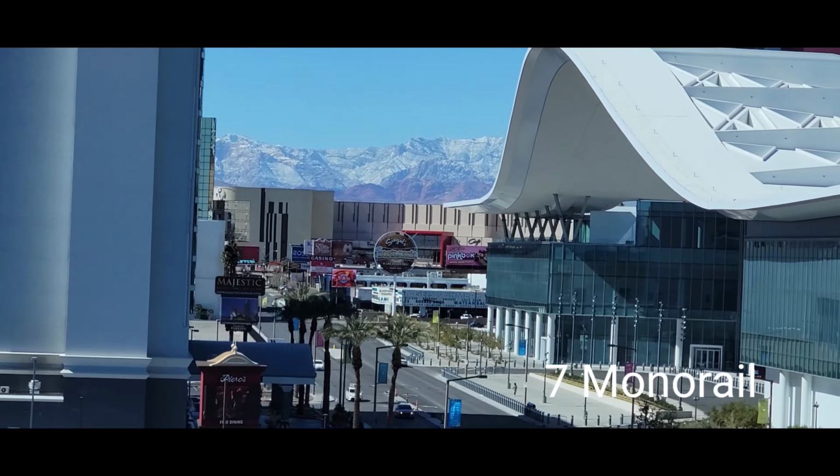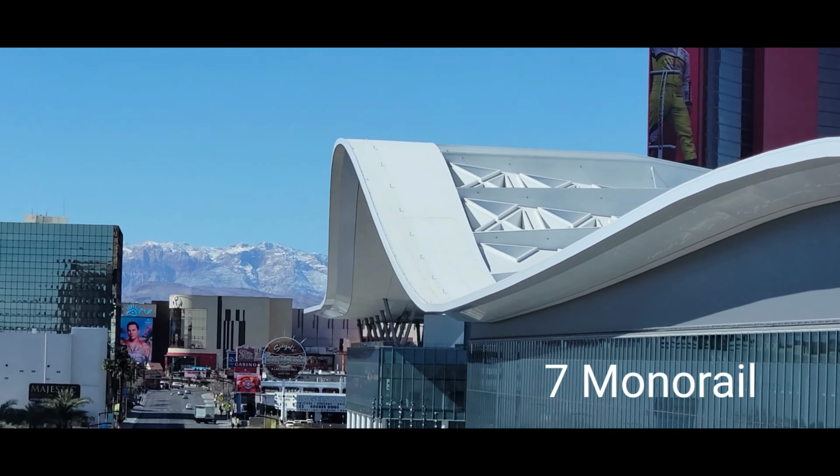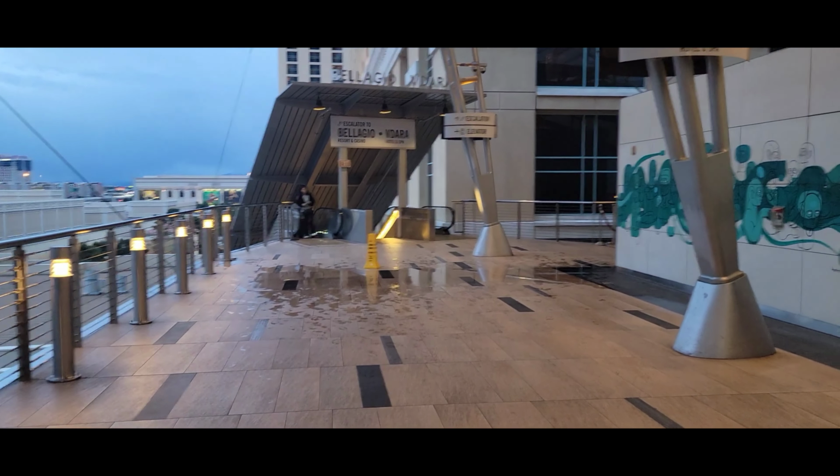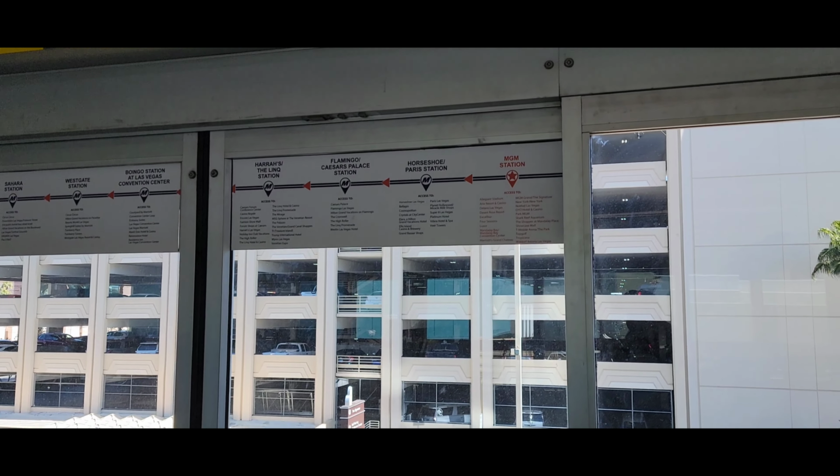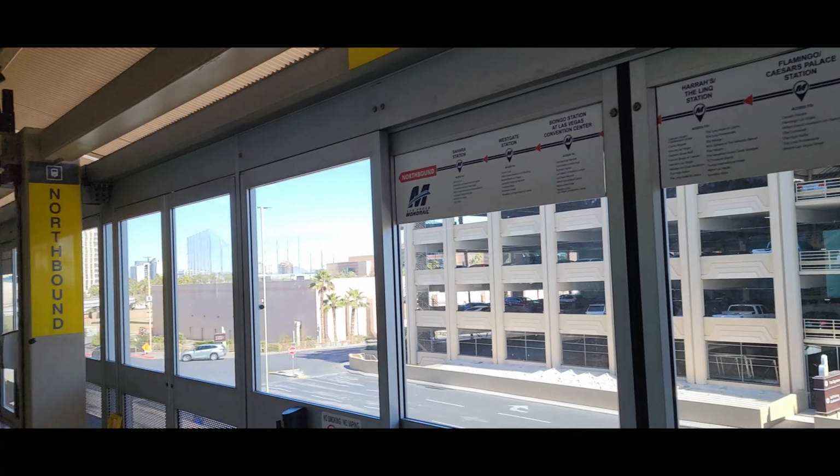The next mode of transportation is the monorail. Now, there's several different monorails. Keep in mind, there's a few of them that are free. They only go to like 3-4 stops, like the one I took at the Park MGM that took you to the area, and it also took you to the Bellagio.